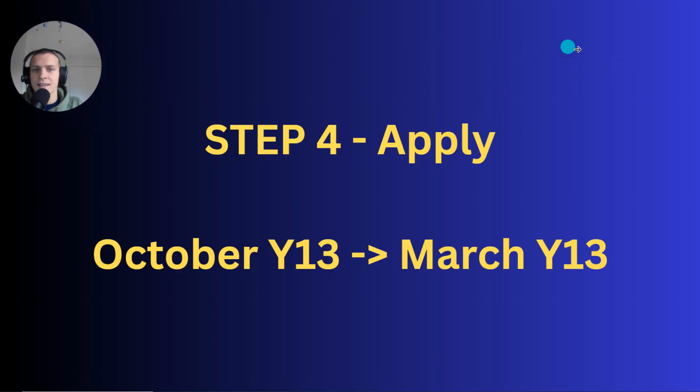Step 4 is apply, and this is going to start around October. Especially for finance. Finance companies, just to let you know, start a bit earlier.